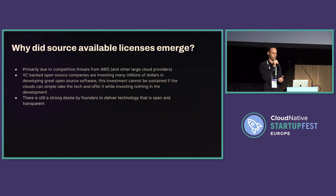So if you wanted to go and continue to raise money to build this software, you needed to come up with a different licensing model.